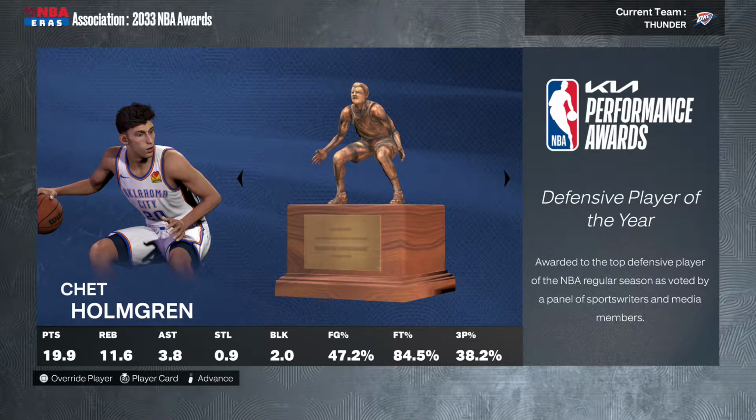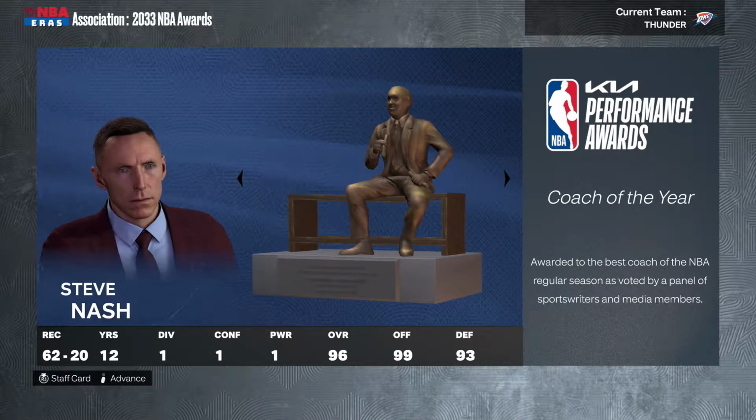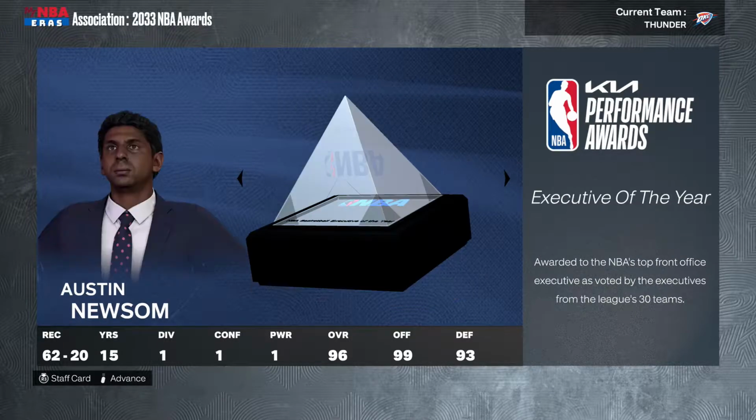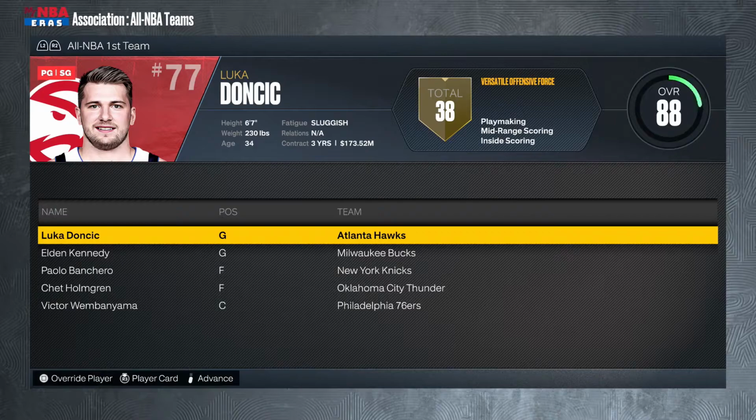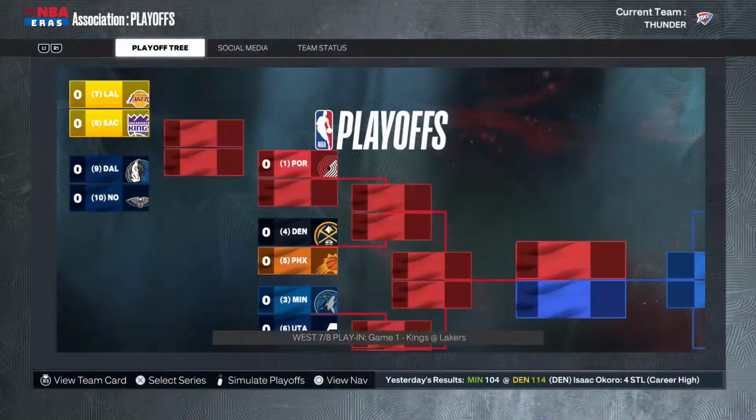Yet again, stats are down to 20 and 11. Lowell Tate is Most Improved. Steve Nash is Coach of the Year. You wish. And Austin Newsome is new, son. Chet Holmgren still on the All-NBA first team, and obviously the All-Defensive first team.